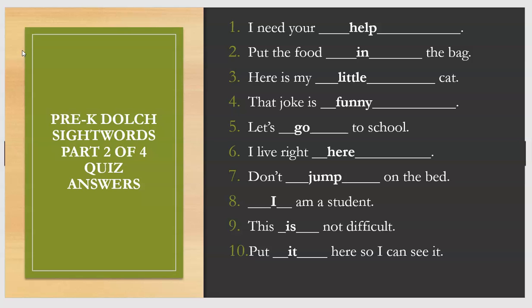Number 7, don't jump on the bed. Number 8, I am a student. Number 9, this is not difficult. And number 10, put it here so I can see it.